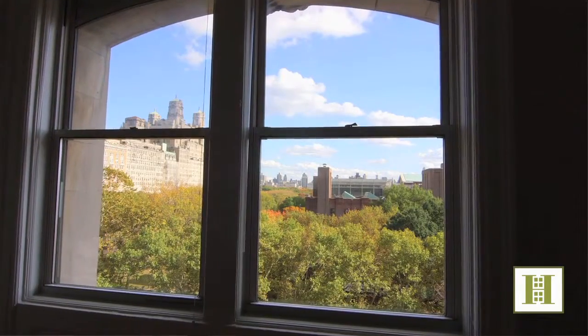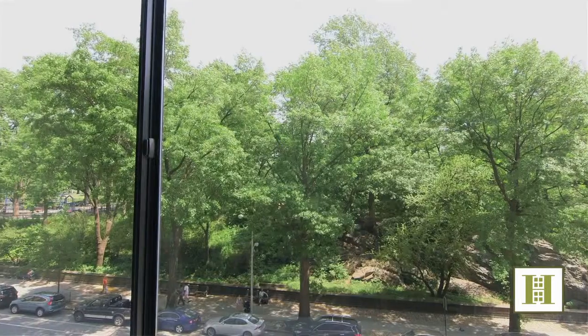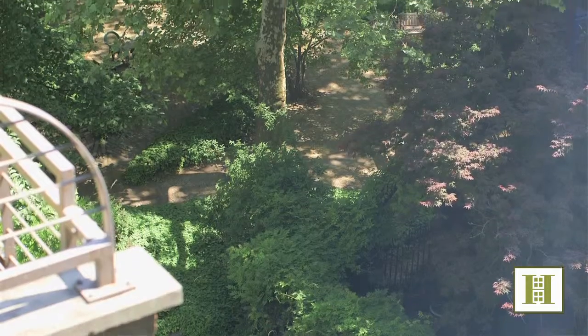A new season means new trends. With the gorgeous weather, you're lucky if you have a nice park view. Big, spacious apartments with tall glass windows can make you feel like you're in the park without even leaving home.